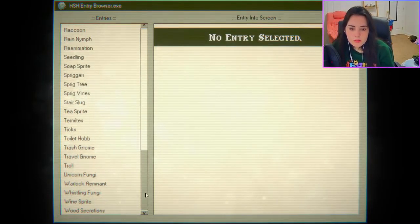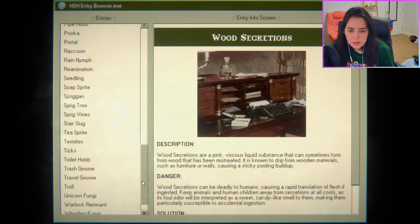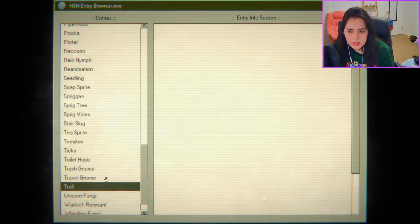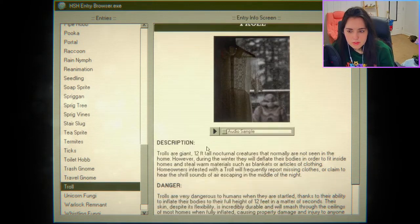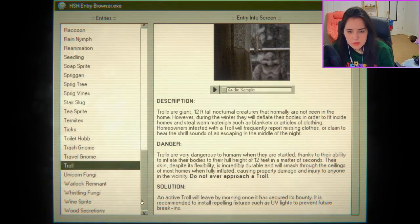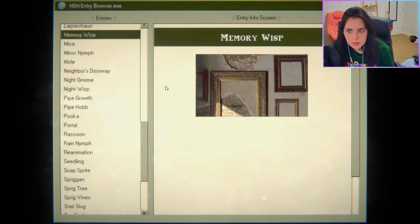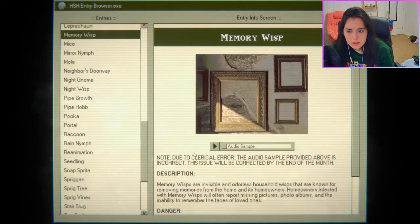Oh! We can just look at this on our own now. What was the squeaking? Why does this look different? Does it look different to everyone? What was the one where it said that it was messed up and they're gonna update it? This one.